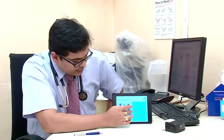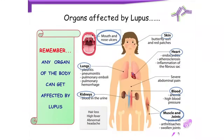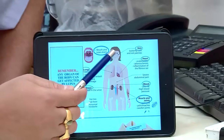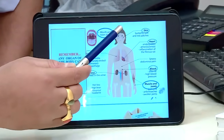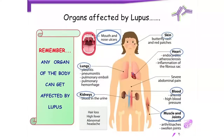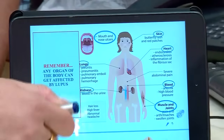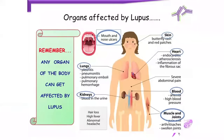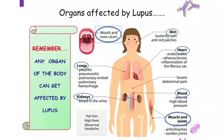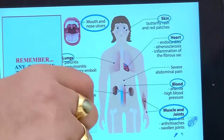So what are the organs affected by lupus? If you focus on this slide, as you can see, lupus is a deadly disease affecting almost virtually every single organ. So I always start from head to toe. From the head, it can affect the brain, causing confusion, memory loss, and in severe cases even psychosis or mania. You can see hair, it can cause hair loss. You can see eyes, it can cause inflammation in the eye. You can see the skin around the nose, it can cause malar rash, and you can see the limbs, it can cause joint pains, and it can affect internal organs such as heart, lungs, liver, kidney.